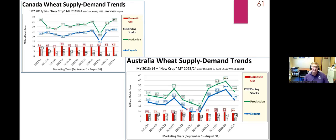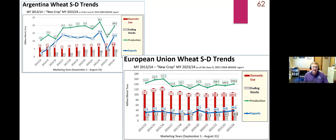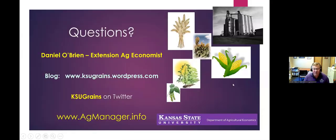Canada, anticipation of a better crop again in 23-24 marketing year. Australia, they're already dialing in La Nina drought. You can see it with those numbers over here. And Argentina, they're anticipating from their drought this year sharp recovery. European Union, about steady as you go.